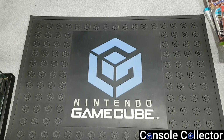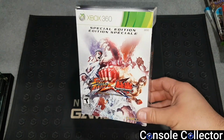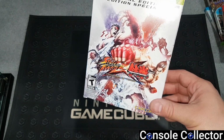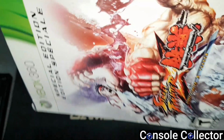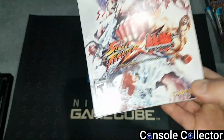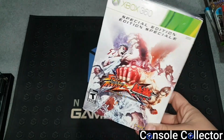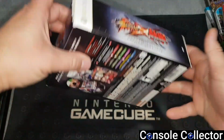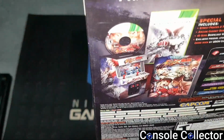All right, final thing from the flea market I got. I got the special edition of Street Fighter X Tekken for Xbox 360. The box is a little beat up here, you can see it. I actually took the game out, it's over with my 360. Unfortunately, it did not come with the little arcade.